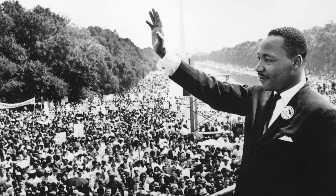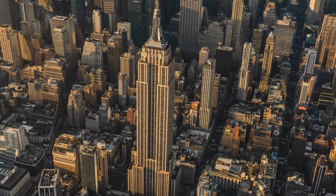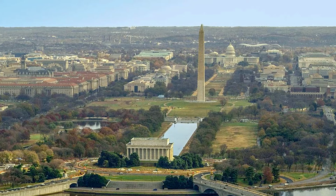All right. So Martin Luther King gave his famous "I Have a Dream" speech on the steps of the Lincoln Memorial in August of 1963, right? He could have given this speech anywhere else in the country, could have given this speech anywhere else in Washington, D.C., but this location was chosen for a reason, right? And the reason is somewhat obvious.